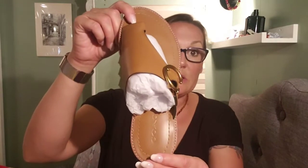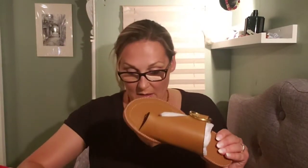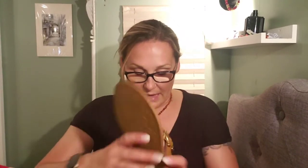So let me know if you're interested in these. She realizes she's not going to get back a lot of her money, but she didn't keep the receipt, so she could not send them back. They're beautiful, and I really wish they fit me. If you're interested in these, contact me, and we will discuss a price that we both think is fair for these, because they are brand spanking new. And the last time we checked, they were still sold out in her size.